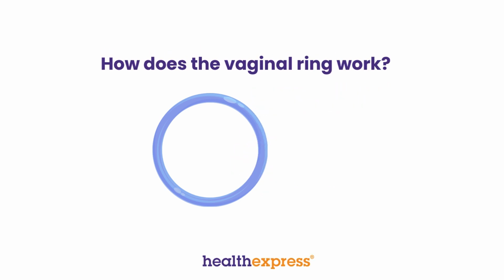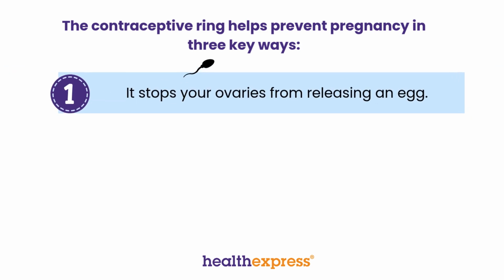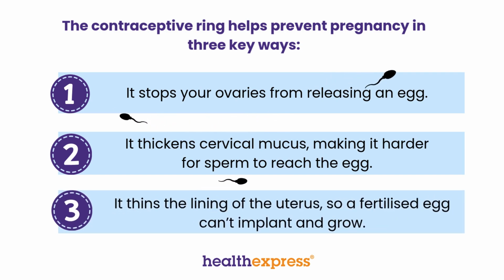How does the vaginal ring work? The contraceptive ring helps prevent pregnancy in 3 key ways. It stops your ovaries from releasing an egg. It thickens cervical mucus, making it harder for sperm to reach the egg. It thins the lining of the uterus, so a fertilized egg can't implant and grow.